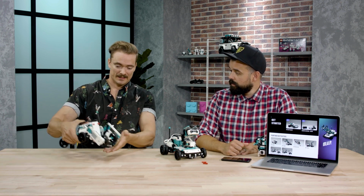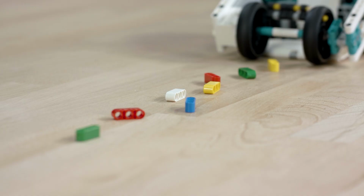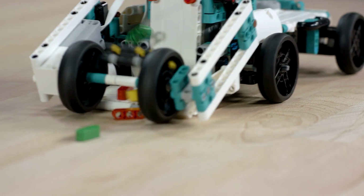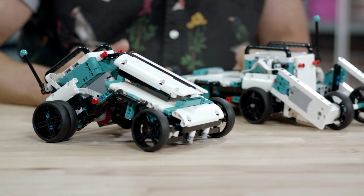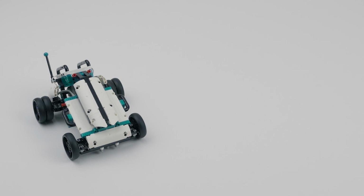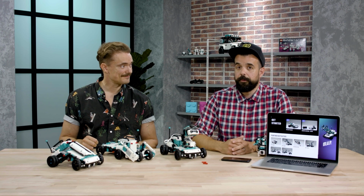Yes. This is the Brigade, which basically harvests bricks, so you can drive it around your room to clean up after when you're building Lego. A little off-roader here, a buggy, which you can control and drive around your house. We really love the MVP. There's so much play here, and also so much potential to build your own models.